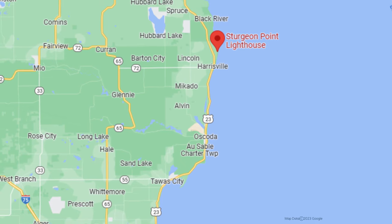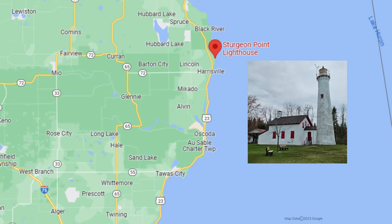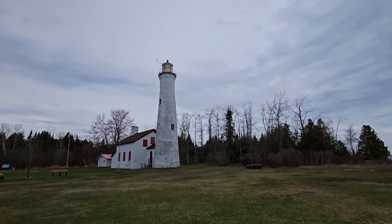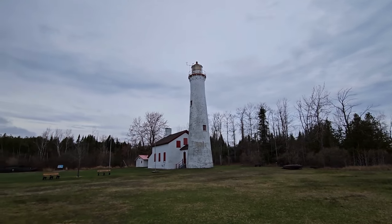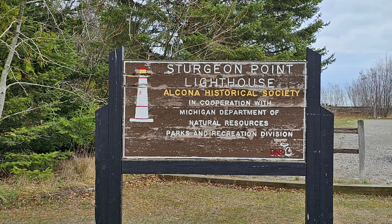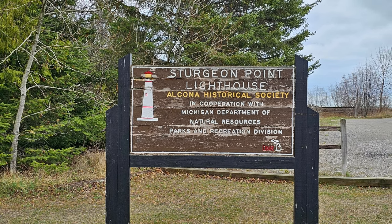The Sturgeon Point Lighthouse is located just north of Harrisville on Michigan's northeast coast. The lighthouse, old schoolhouse, and surrounding grounds are designated as a Michigan State Park that is jointly operated by the Alcona County Historical Society and the Michigan Department of Natural Resources.